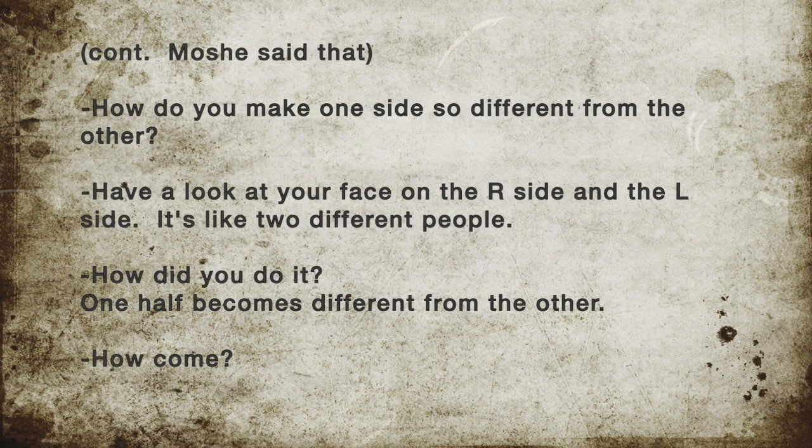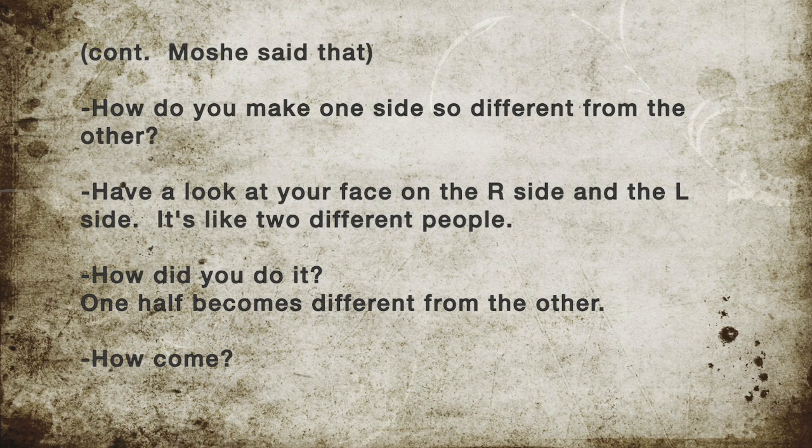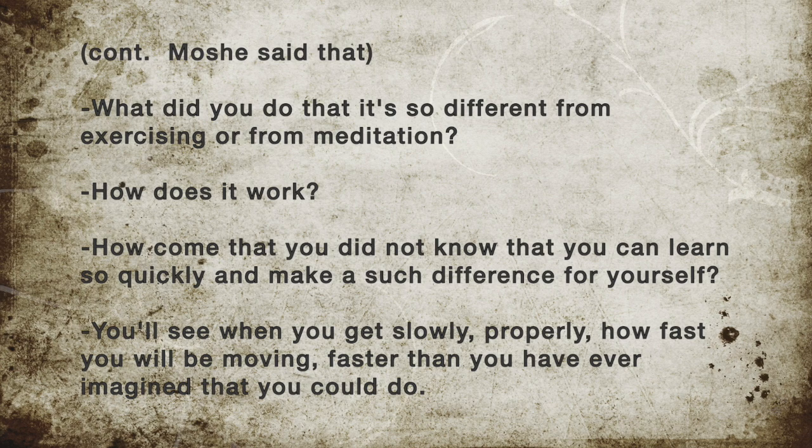How do you make one side so different from the other? Have a look at your face on the right side and the left side. It's like two different people. How did you do it? One half becomes different from the other. How come? What did you do that is so different from exercising or from meditation?